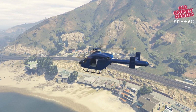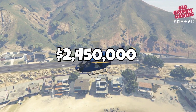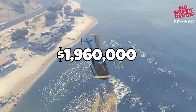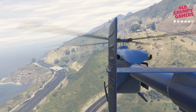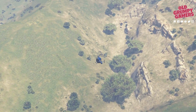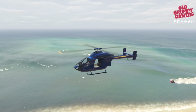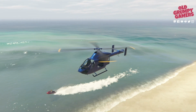On to vehicles next, starting with the Conada, which is normally 2,450,000, but it's on sale this week at about 20% off, bringing it down to 1,960,000. The Conada's a 4-seater helicopter that tops out around 158 mile an hour or about 254 k's. This thing is one of the fastest helicopters in the game and gets around really well. Should you grab it though? Well, it's not a bad helicopter, but it's not a particularly good one either, so grab it if you're super keen.